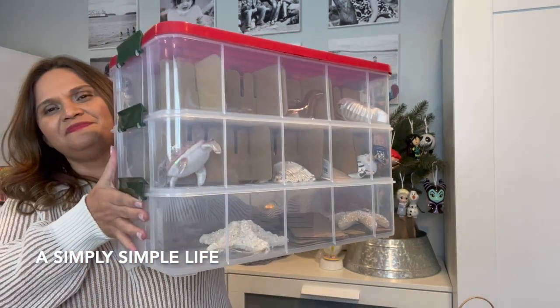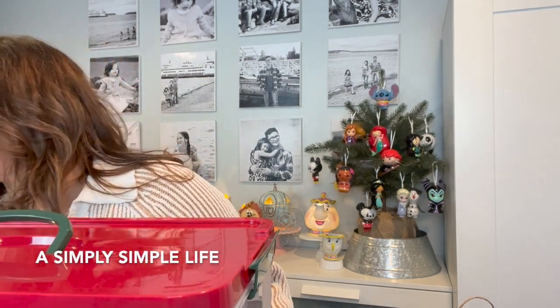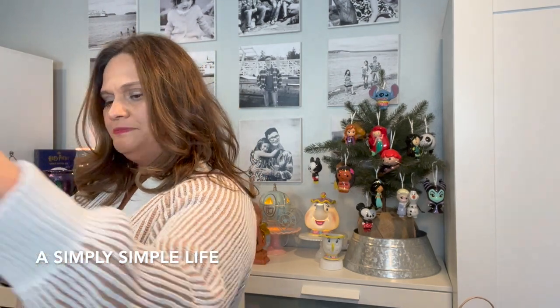It was 40% off. Okay, got that. And inside it is my new goodies. Okay, I have been very careful with these. So let me go ahead and start taking it out of the box.